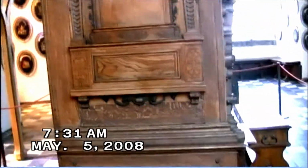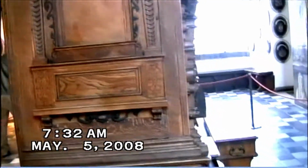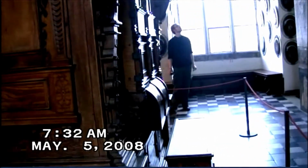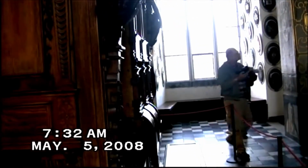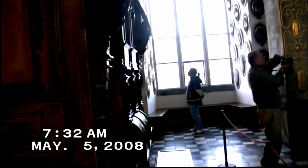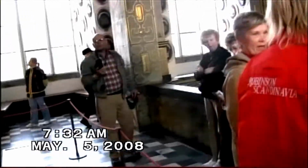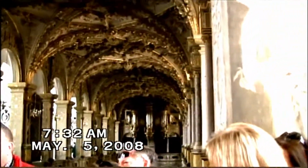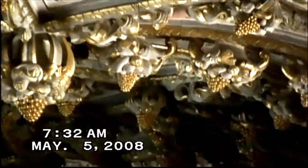This is the chapel. This is the chapel where all these coats of arms are. And this is an organ here. But this is the most elaborate castle that you could ever dream of. This place is something. The workmanship in this place is beautiful.